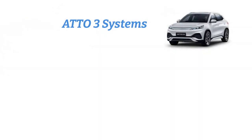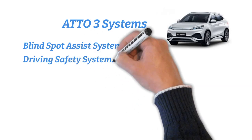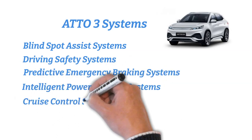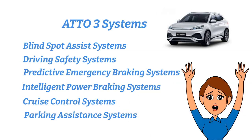The Atto 3 has many safety and control systems to assist in safe driving. These include the blind spot assistance system, the driving safety systems, the predictive emergency braking systems, the intelligent power braking systems, the cruise control systems, and the parking assistance systems. Yes, that's great. But what are they? And how do I use them?